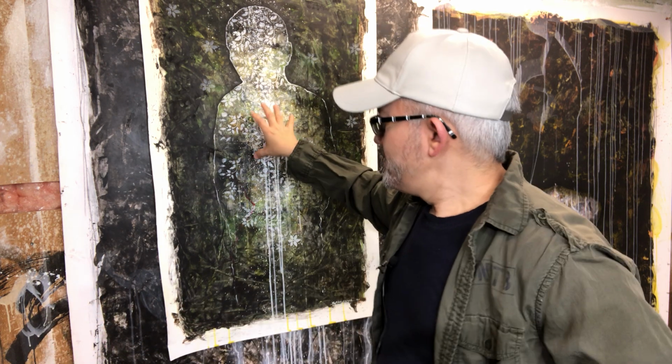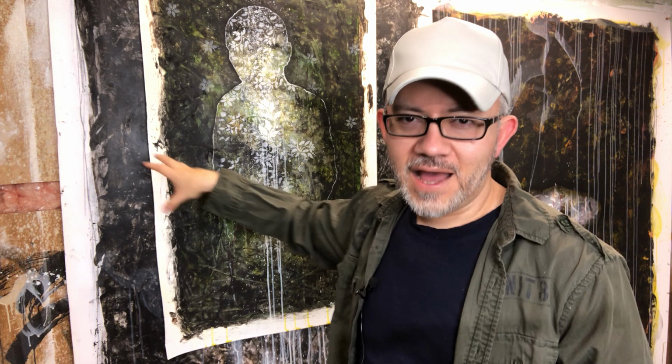So this is a painting that follows the series that I had been working on related to the forest, a series I did at the beginning of the year that related to our relationship with the forest, with open land, with nature, as we went through all that season of fires.